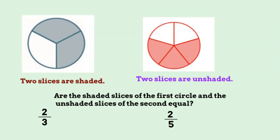So the 2/3 is bigger than the 2/5 because we divided the first one into 3 places, but the second one into 5 places. Therefore, 2/3 is bigger than 2/5.